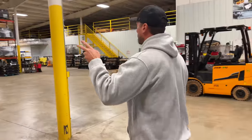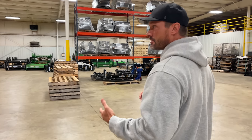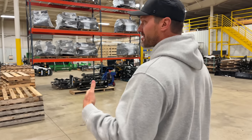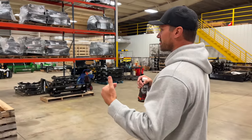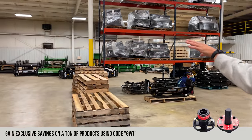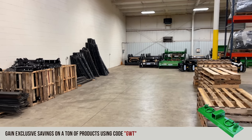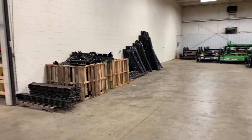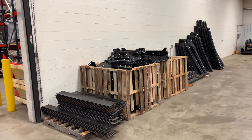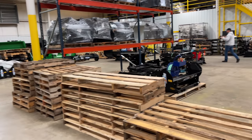All right, so you're gonna see a lot of snow pusher related stuff. Very popular seller. It's October right now. We're getting into the beginning of snow pusher season, and so you've got a lot of edges and runners over here, a lot of the snow pushers all along the back, snow pusher frames, snow pusher back drags. So these all come in as separate components.